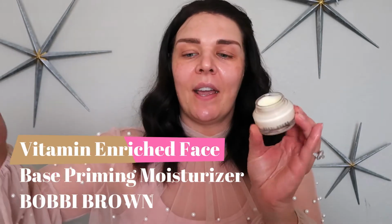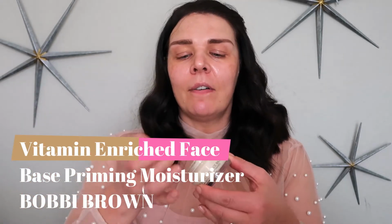Then I'm gonna use, unfortunately I do not have any CHANTECAILLE moisturizer, maybe one day they will send it to me, but I'm gonna use Bobbi Brown moisturizer and primer together, a very small amount. Again, just this amount, I like to melt in my hand, warm this product and press it to my skin.